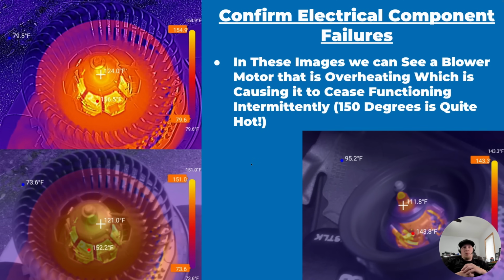So here's another example. Now this is a blower motor. This particular blower motor, when on high speed, would run for 5 to 10 minutes, and after about 5 or 10 minutes of operation, it would just cut out completely. It was determined that the blower motor ended up being faulty.